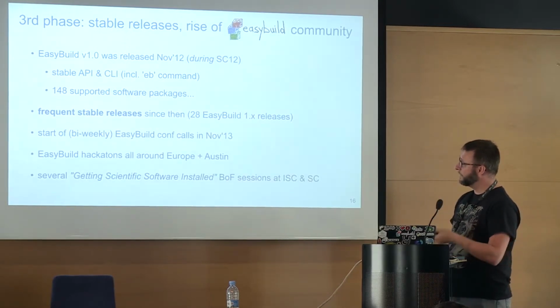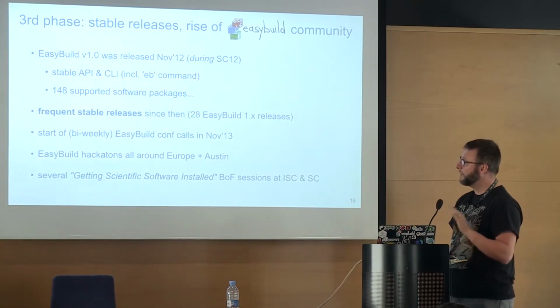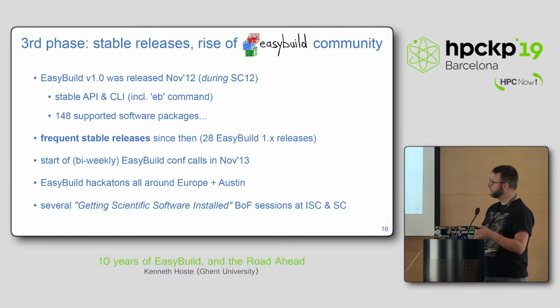So after that, after having 1.0, which is like the start of the third phase, we became stable. We started testing really extensively before doing a new release. We wanted to make it clear to people, like, you can rely on this. If something has worked in 1.0, it should still work many months later, at least as long as there's a 1.x release, it should keep working, and EasyBuild just gets better, has support for more software.